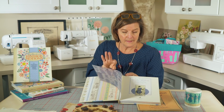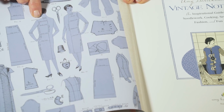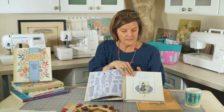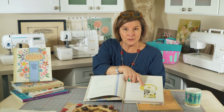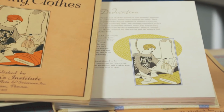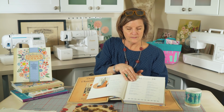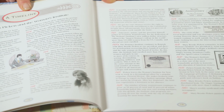Now let's take a look inside. This graphic features illustrations I found in the Institute lesson books. On the dedication page, you can see another beautiful graphic. This one came from the book, Designing and Planning Clothes. This timeline takes you through Mary's life and the school's story.